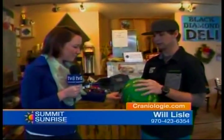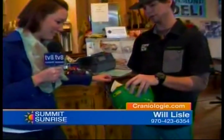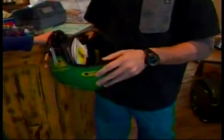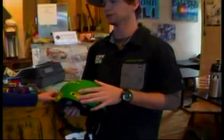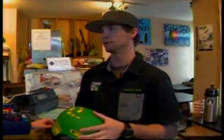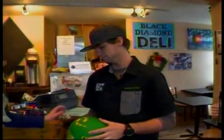Another cool thing about this helmet though is it's got triple EPS foam in the front and back, so it's a lot more durable when you take hits to the front and back of the helmet, which is pretty neat. So it's one of those helmets that goes above the safety standards that need to be met, for sure. That's great.